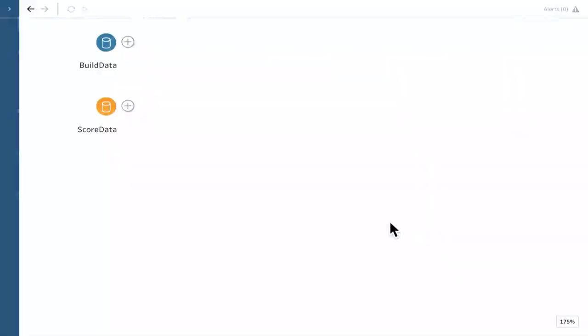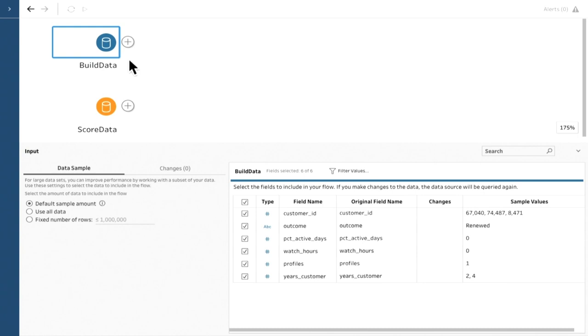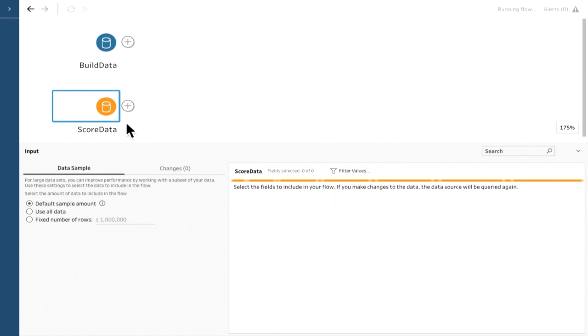We start with our build data set. This is the data about the past. I'm calling it build data because it's being used to build the model. We also have our data on the present. Here I'm calling that score data, since we're going to use it to score the current customers.